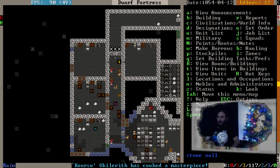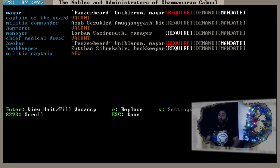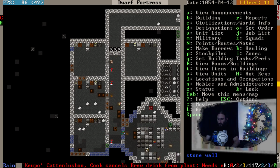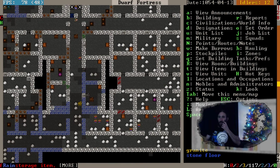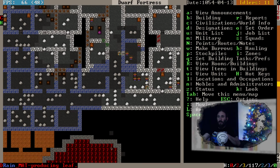So this room isn't good enough, it would seem. Let's have another look at his complaint. What is it? Decent quarters, decent dining room. He's got a modest dining... Oh, quarters, not an office. Oh, okay. That makes sense. In that case, let's go up a floor to the bedrooms. Find him one of the larger rooms. This one here in the corner?